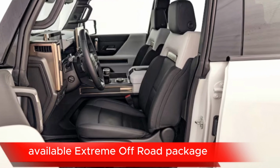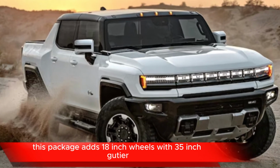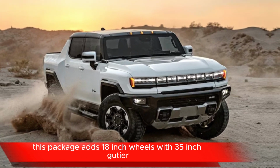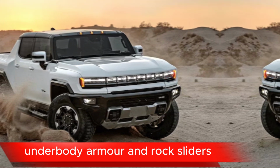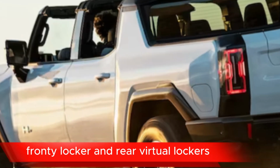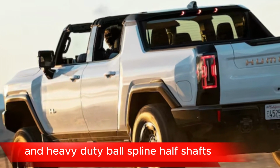Available extreme off-road package. For the ultimate off-road enthusiast, this package adds 18-inch wheels with 35-inch Goodyear mud terrain tires, underbody armor and rock sliders, ultra-vision underbody cameras, front e-locker and rear virtual lockers, and heavy-duty ball spline half shafts.